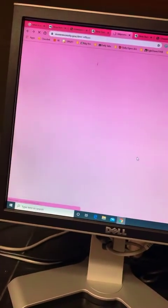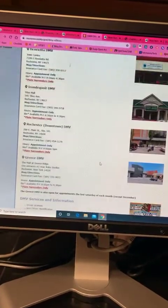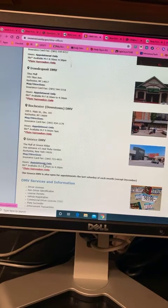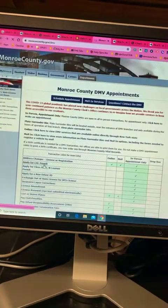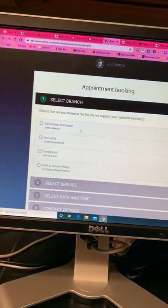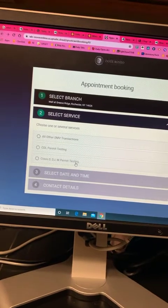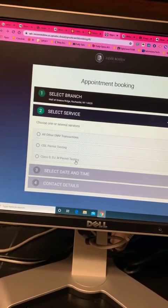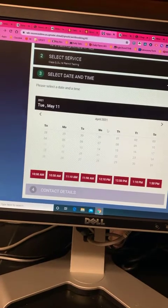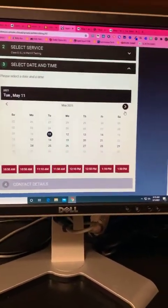So we're going to go to the Monroe County website. Greece DMV, it's right at the mall at Greece Ridge. Appointment only. Schedule an appointment. Pick your branch. What class permit? You're going to click this one. And then it looks like there's dates. Not until May. So you need to hop on this quick.